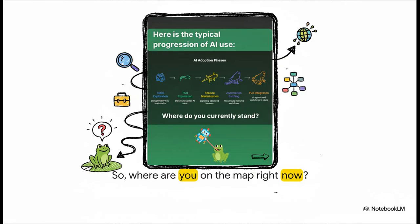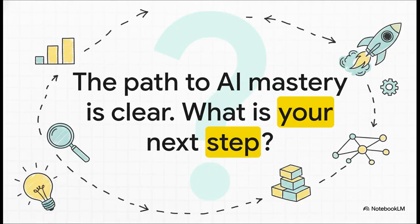Which brings us right back to our map. So take another look. Now that you've heard about all 5 phases, from that first little spark of curiosity all the way to building your own autonomous agents, where do you see yourself on this journey? Be honest. Just knowing where you are is half the battle. The path forward is laid out right in front of you. So the only real question left is, what's your next move? What's the one thing you're going to do to get to that next phase?